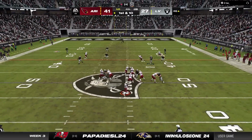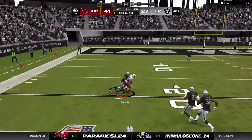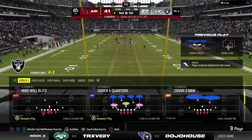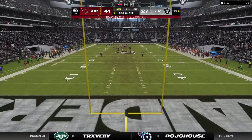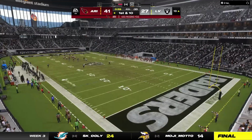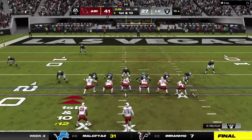Back to throw it. Murray. And he will find his man Schwartz. That's complete. And they'll wind up getting this one all the way down inside the 20. A very solid gain of 27. So here's a 1st and 10 now down inside the 20.